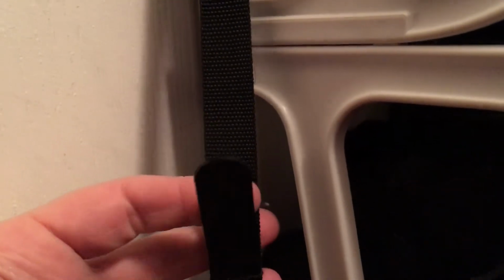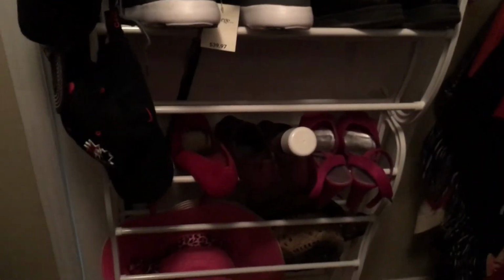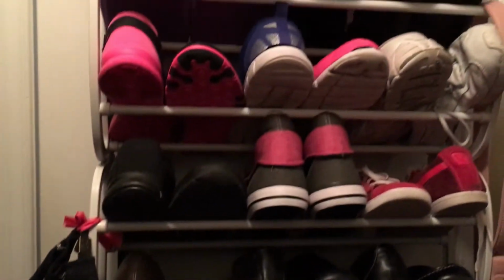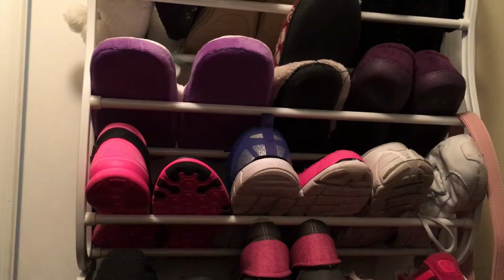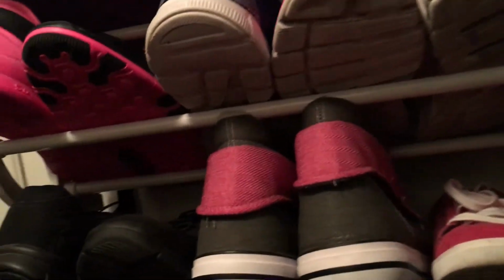What you do is it attaches hats on. It has these little things right here, and you just put your hat right on it. And it does work really, really well. That's what I used for my hats before I got this shoe rack. So there's another option for you if you don't have a lot of shoes. But if you have a lot of shoes, I highly recommend using up the real estate on your door. Alright guys, so that is my clothing and how I organize my clothes.